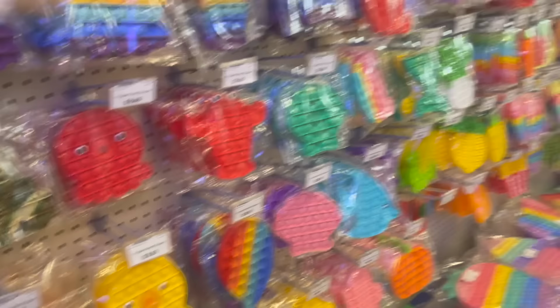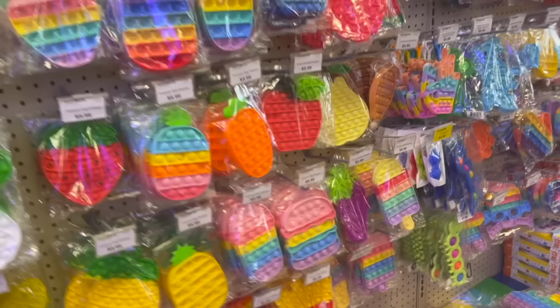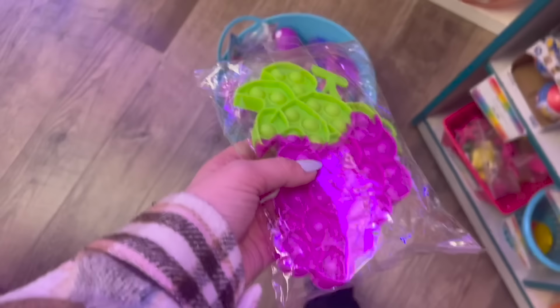Okay, so I will come to the poppet wall and I will pick out my favorite purple poppet. Say that 5 times fast. And I found an actual purple grape. It's over 50%. I'm gonna redeem myself in the grape category and count it.